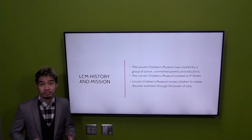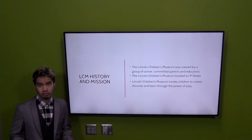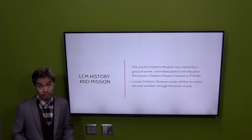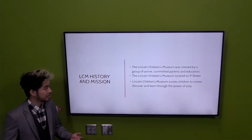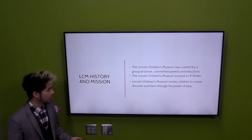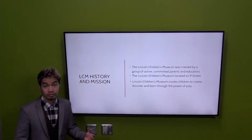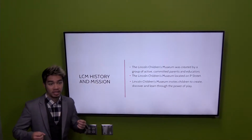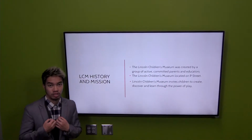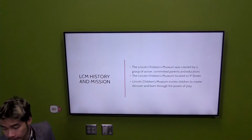The Lincoln Children's Museum is located on P Street and it has 3 floors and about 23,000 square feet of hands-on exhibits and various imaginative programs. The mission of the museum is to invite children to be creative and to trigger their curiosity to learn and discover things through the power of play.